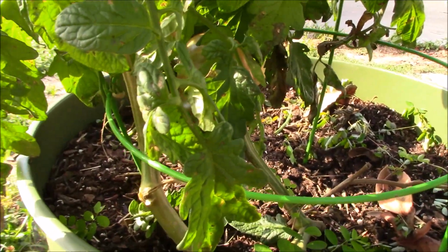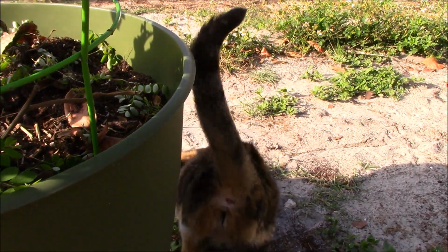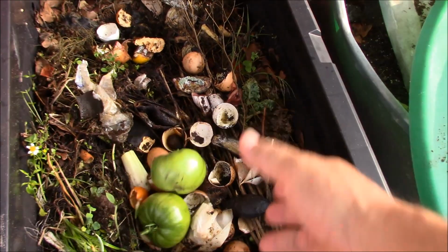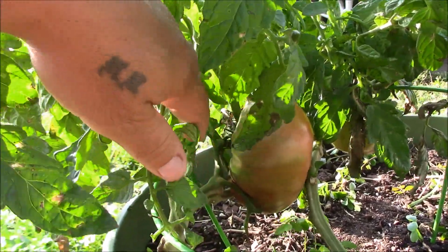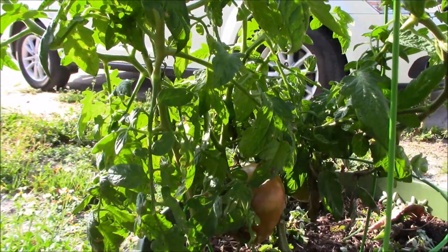So you can't have the tomatoes on the ground like that, touching the soil. Hi, Callie. Psst, psst. In the compost they go. That stinks. We still got that one that's elevated. That one's looking good. There's nothing in it. And hopefully it'll start flowering higher up now.